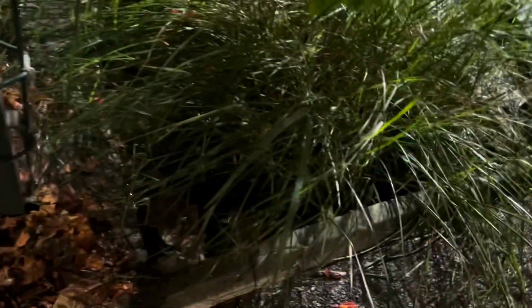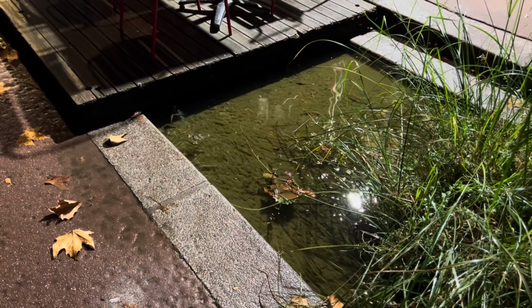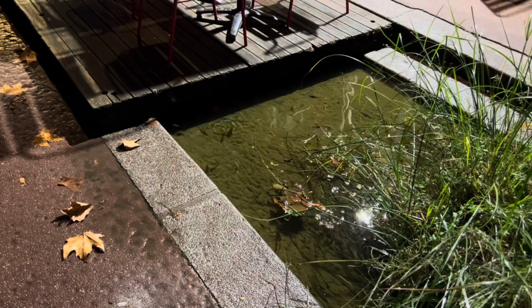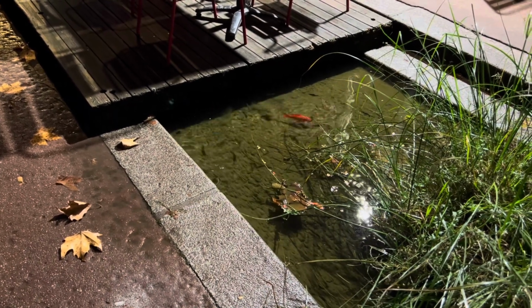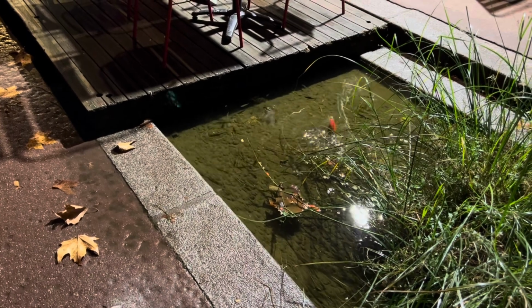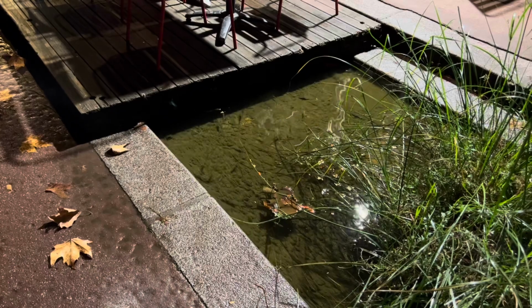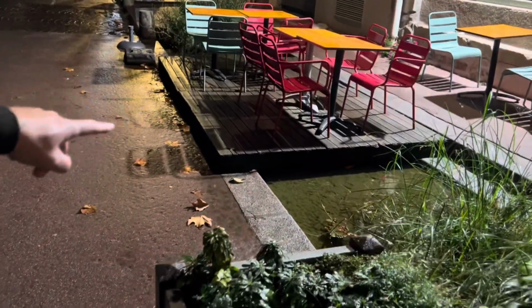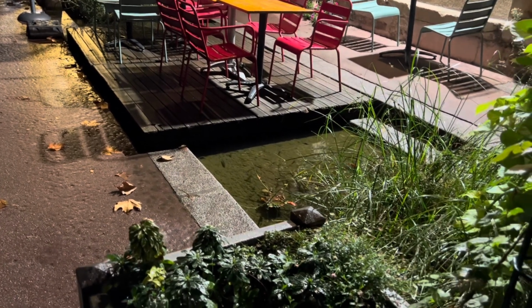Really? I can hear stuff down here, actually. Let's have a look. That's mad. Oh, look. That one just poked his head out. Do you see him? There we go, look. That's crazy. Right next to all these restaurants, there's all these fish. And this guy put them here. That's so good. It's coming out now that we've moved. Yeah, it's because we're scaring them off.